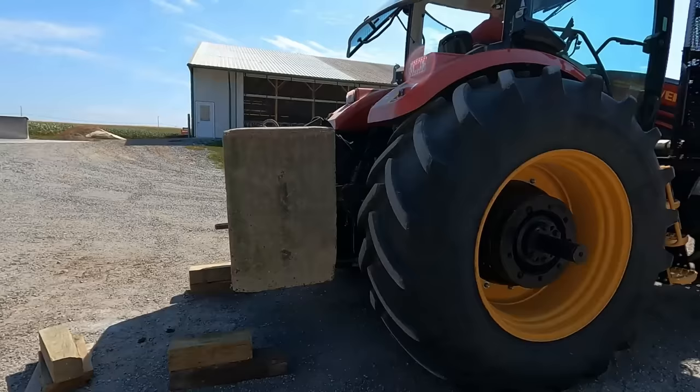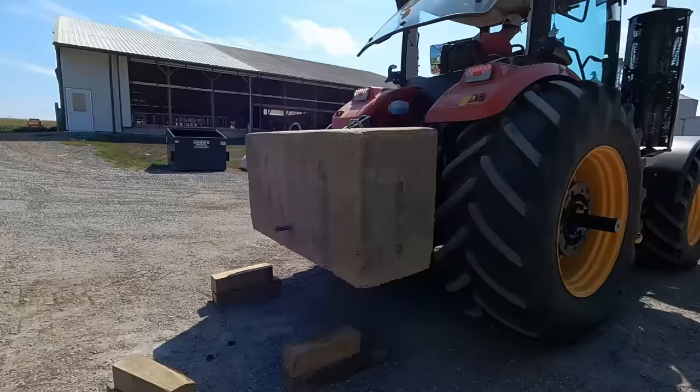We got that top arm shortened as far as we could. That's a 5,000 pound weight in the back, and then there's a 1,500 pound weight they have in the front. This tractor is going to be just for packing. There's another rig coming along with our custom guy that's going to have a blade for pushing.